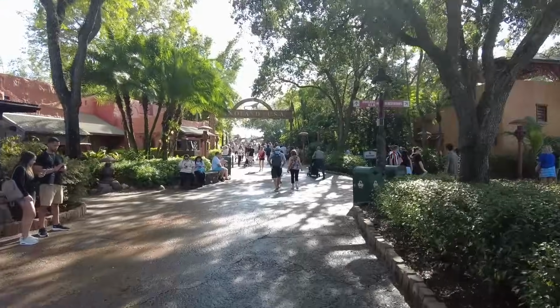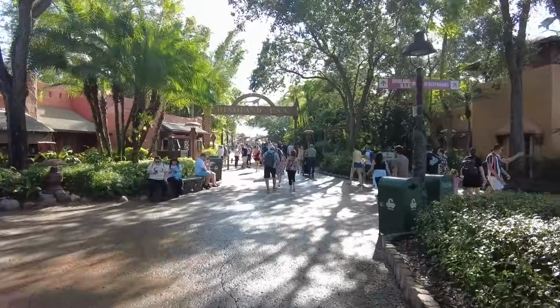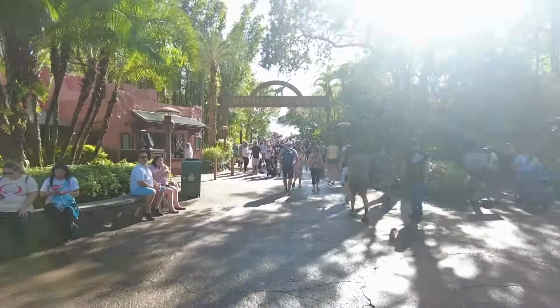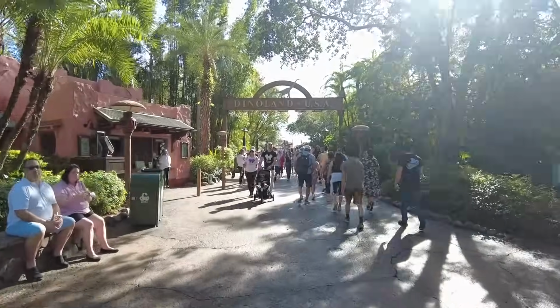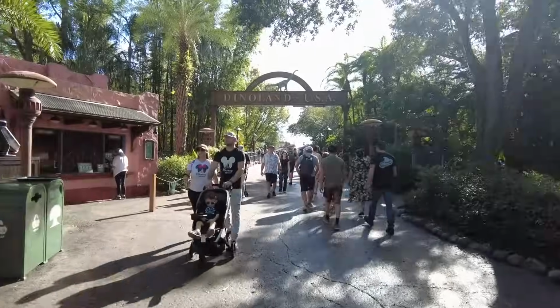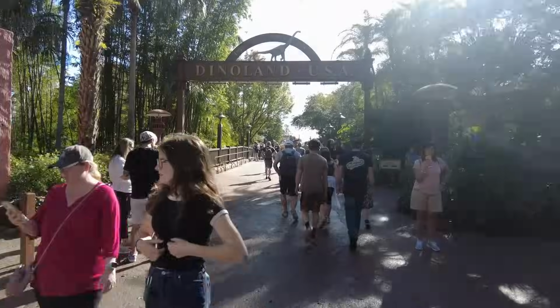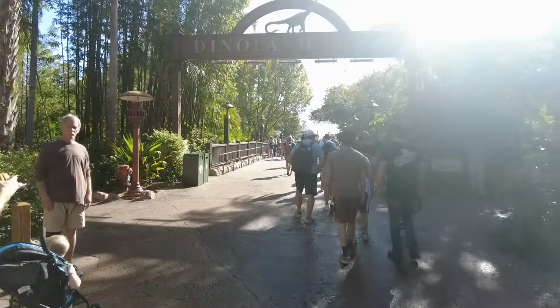Now, I did book Kilimanjaro Safari because that is the highest rated attraction right now, currently about 55 minutes, and it is the furthest away Lightning Lane as well, time-wise. It's about 45 to 50 minutes away from now, which means I do have some time to kill.